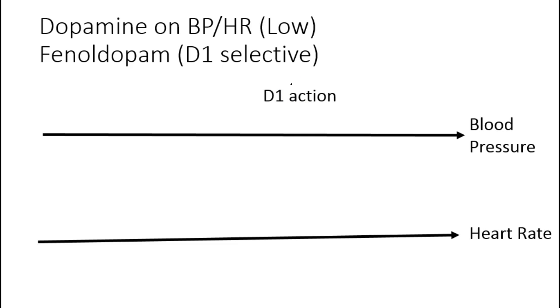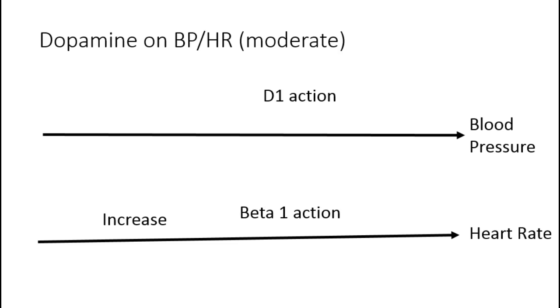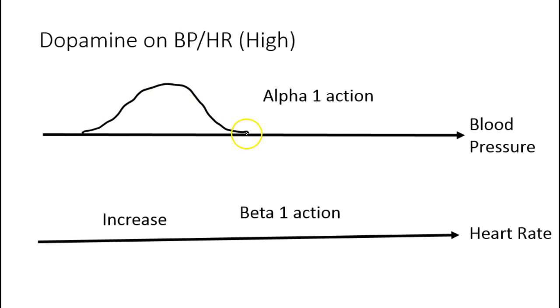In this place, dopamine causes vasodilatation, so it would increase the renal blood flow as well as blood flow to the mesenteric area. And because of this vasodilatation, you would find little decrease in the blood pressure, but not significant decrease. It would be just little dip in the blood pressure. Whereas in moderate dose, the action is predominantly on beta-1 receptors, and that would cause increase in the heart rate. Whereas moderate to high dose, the predominant action would be on alpha-1 receptors, and because of the alpha-1 receptor action, you know that it would cause vasoconstriction and increase in the blood pressure.